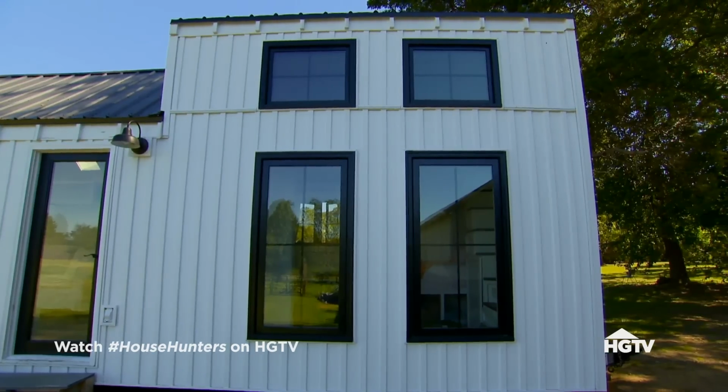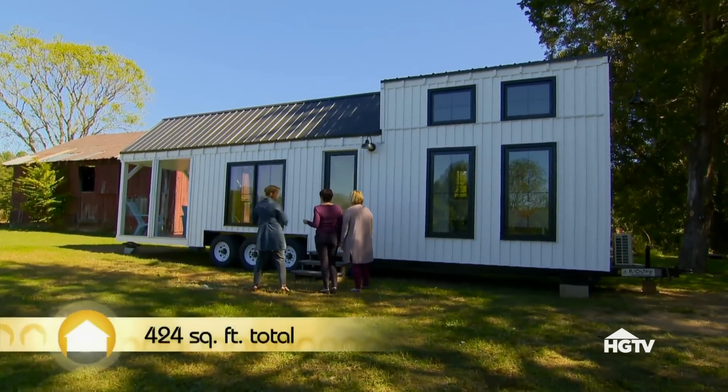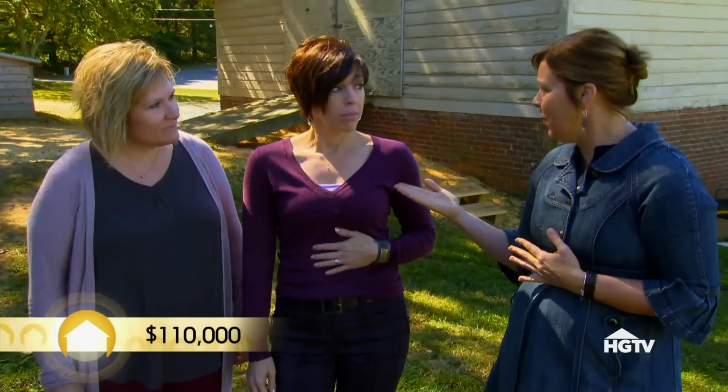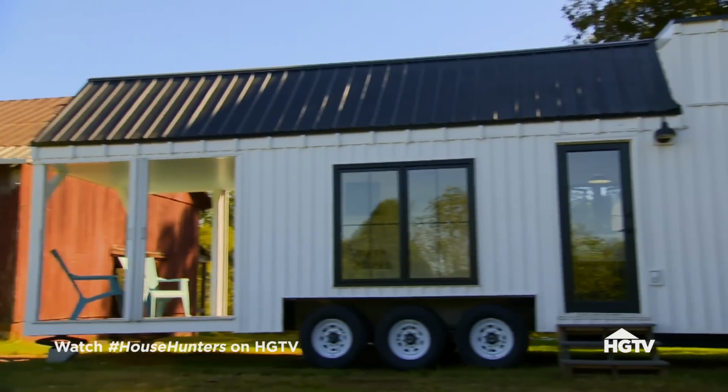You have 360 square feet of living space and an additional 64 square foot of screened porch. A little bigger than you wanted. And that means more money. This one is 110, a little bit over your budget of 90,000. A lot over my budget. I think it's important to remember that this is an example. We're going to take what you like from it as we look into building yours.